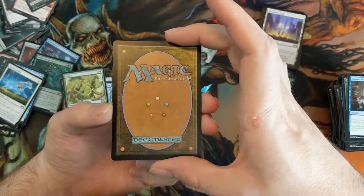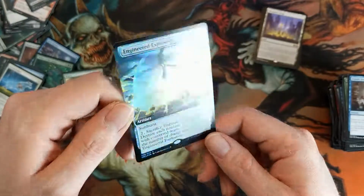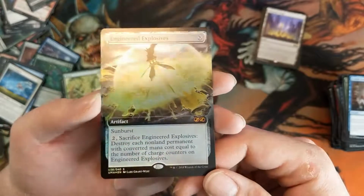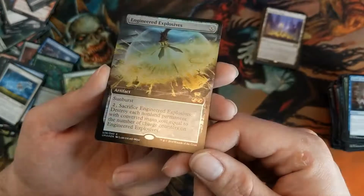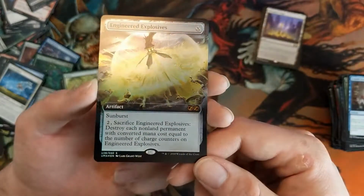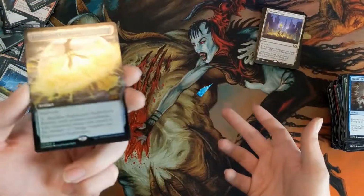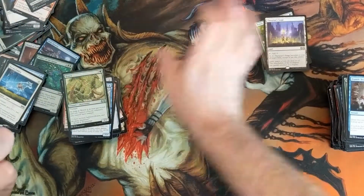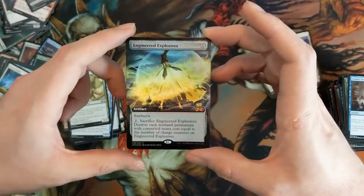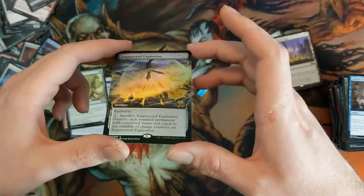3, 2. Engineered explosive. Nice. Nice. Ooh. Oh man, look at that artwork. Look at that foiling. Engineered explosive sunburst. 2. Man, this is... I forgot this. I didn't forget the card was in there, but I would have expected that we would have pulled it in the rares. But getting it as the box topper is nice. Man, I love that. Look at it, man.